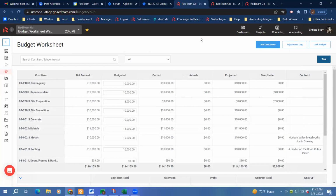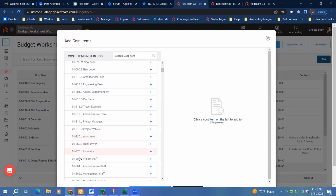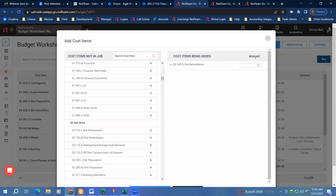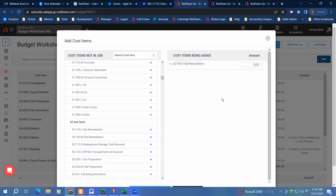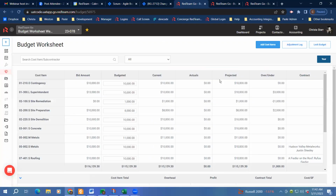All right. The other things that you can do when you're in the unlocked state: you can add cost items to the project. If you click on add cost items and find the cost code that you'd like to add, you can add funds right here, or you can add them later once they're on the worksheet. The choice is yours. You can add multiple items. I've just got one here, but you can add multiple items at a time, and it's going to add those items and keep track of all of those changes for you.